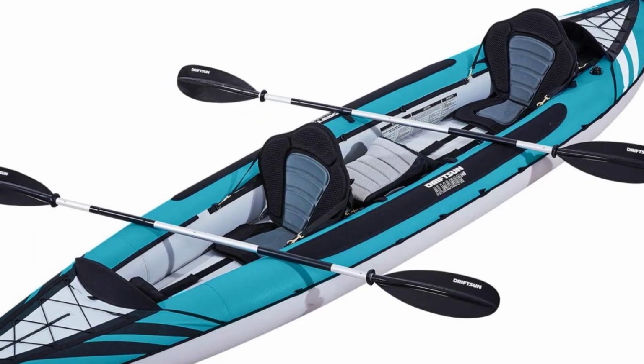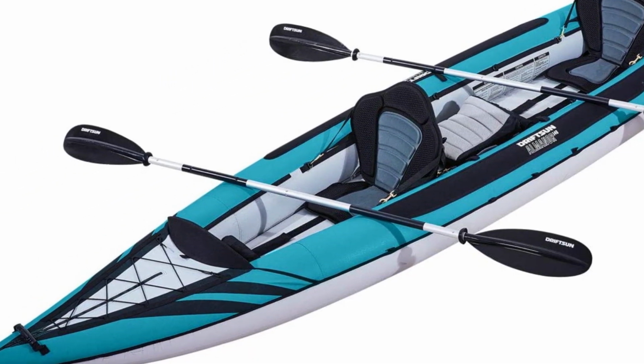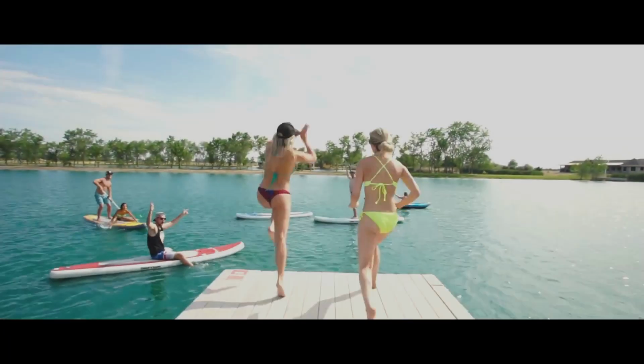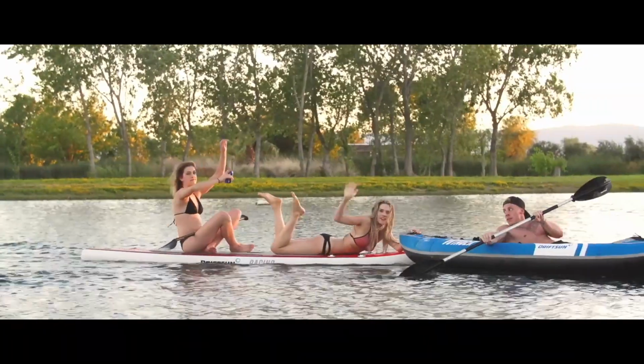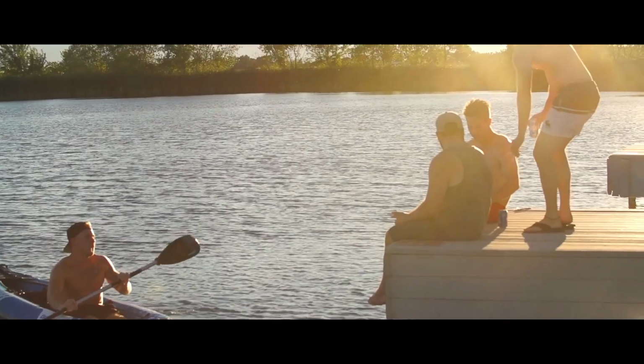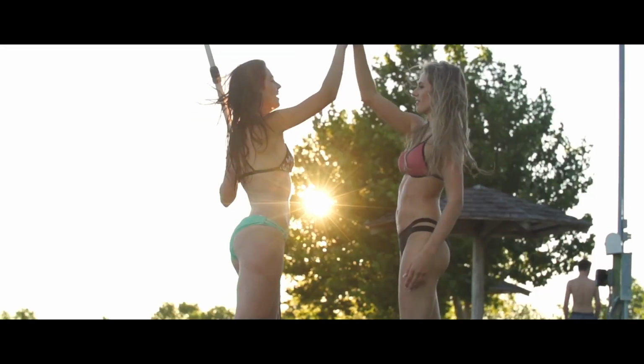The downside of this tandem inflatable kayak is the lack of onboard storage. However, there are small covered areas on the bow and stern, but you still need to get your dry bags ready. One last point, this kayak is rated for up to Class 3 and 4 rapids, which can be a lot of fun.